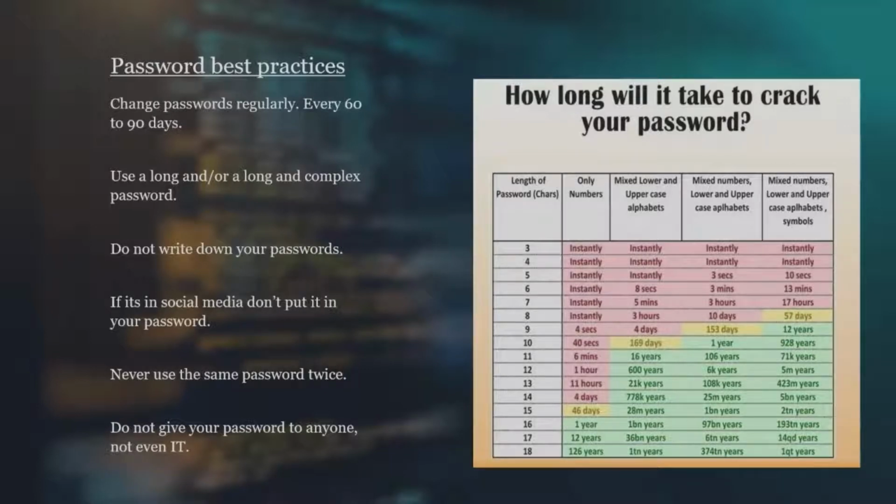If it's in social media, don't put it in your password. Those are things that are easy to guess. Someone's kid's name, someone's dog's name. And they'll go through and try these passwords on these people's accounts just because that's what people do. That's what's in people's nature. Something that's easy for them. And that's why it's so easy.